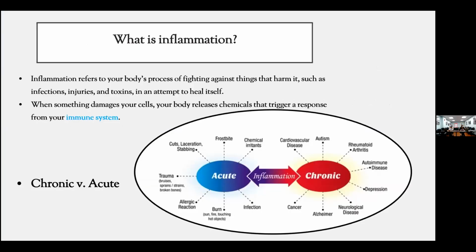Okay, so what is inflammation? Inflammation refers to your body's process of fighting against things that harm it, such as infections, injuries, and toxins, in an attempt to heal itself. When something damages your cells, your body releases chemicals that trigger a response from your immune system. This response includes the release of antibodies and proteins, as well as increased blood flow to the damaged area.